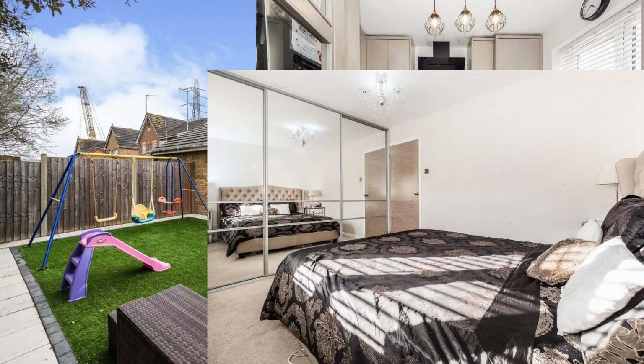And then to try and get a property of this spec, so a 3-bed terrace done up to this standard, would probably put you back like £450,000 in London, and that's in the Barking and Dagenham area. So they're not even central London, so you can just see about 100k more to get a property of this spec in London. So yeah, I think based on that, it's definitely worthwhile.